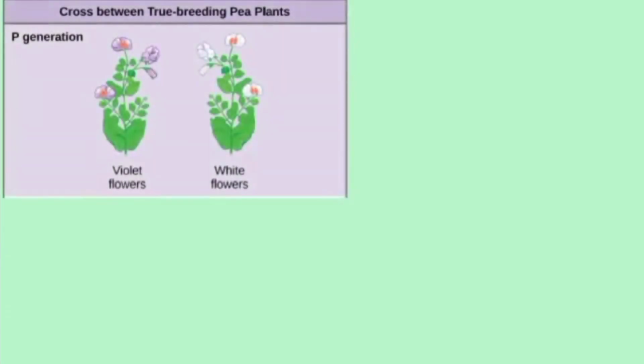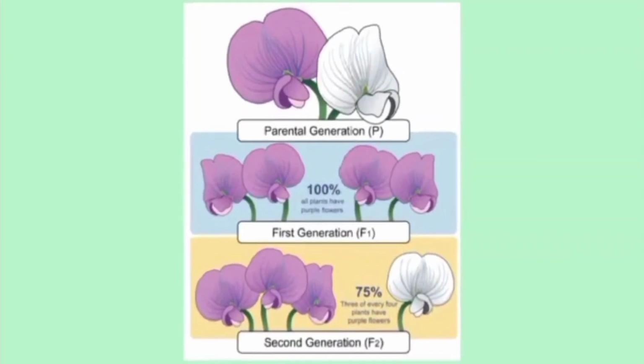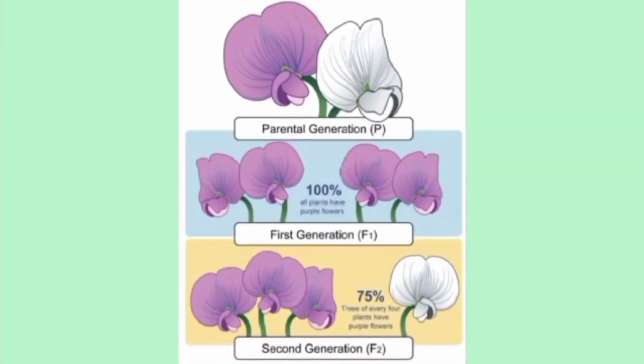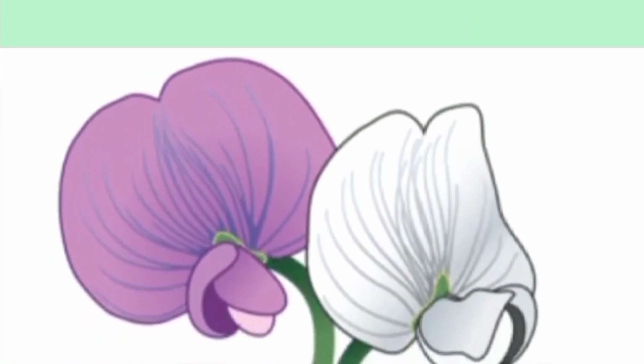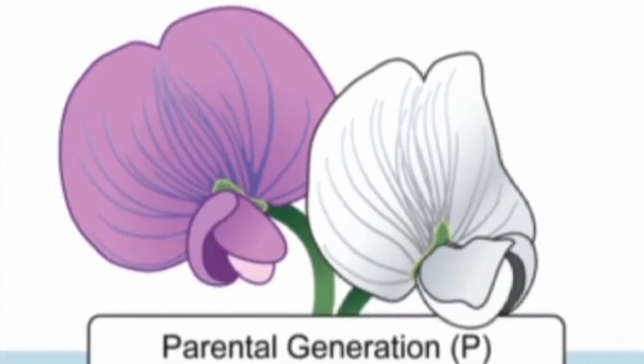Mendel's first set of experiments. At first, Mendel experimented with just one characteristic at a time. He began with flower color. As shown in the picture, Mendel cross-pollinated purple and white flower parent plants. The parent plants in the experiments are referred to as the P, for parent generation.